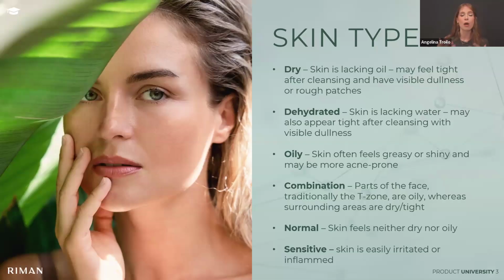With combination, you have parts of the face, traditionally your T-zone, that's going to be your forehead and your nose, that are oily, and then other parts that are dry. Now, in this category, this is actually where I fall specifically. I immediately get oil buildup along my nose specifically. I don't even get too much on my forehead. So combination skin can be unique for each individual, but the basic definition is that you have both oily and drier areas to your face.